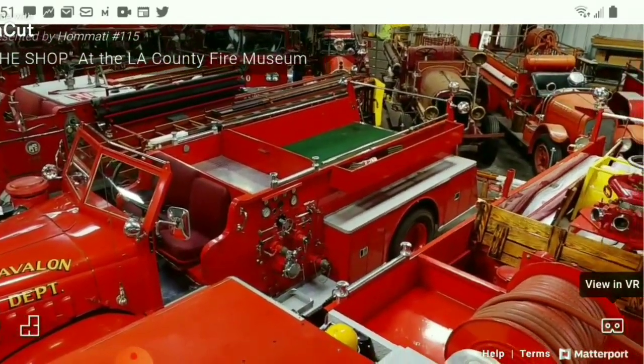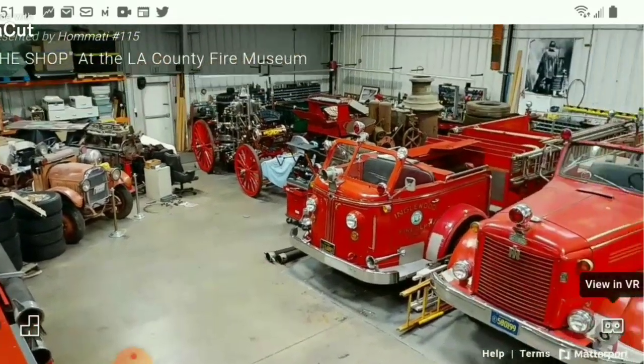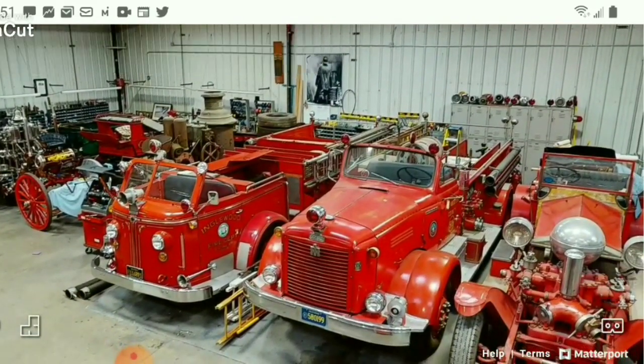And look at all these fire trucks. I mean, it's like a giant, what do you call it? Metal tin toy shop or something. That's what it looks like, kind of.